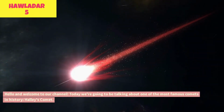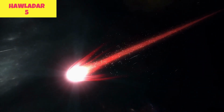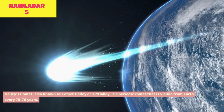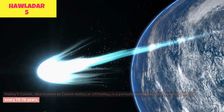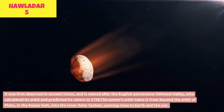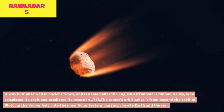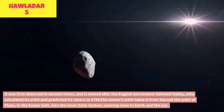Today we're going to be talking about one of the most famous comets in history, Halley's Comet. Halley's Comet, also known as Comet Halley or 1P/Halley, is a periodic comet that is visible from Earth every 75 to 76 years. It was first observed in ancient times and is named after the English astronomer Edmund Halley, who calculated its orbit and predicted its return in 1758.